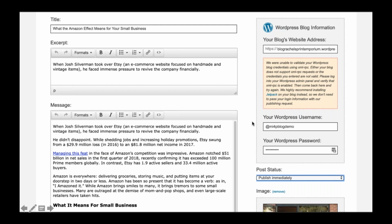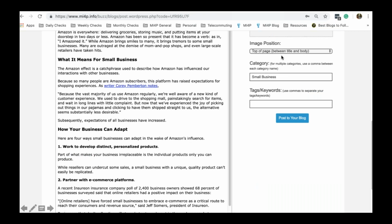So once you get it connected, if you scroll down on this page, over here on the right, you're going to see something that says image position. It gives you a couple options of where you want to put that image. I typically put it as a featured image just to get it a little higher up in the post, but you can choose to put that where you want. Then you can add in here your category for your blog and then any keywords or tags that you want to use with that blog. Again, work on tweaking this and adding it for you. I'm going to give you just a few tips on how to do that here in a second, but this is where you're going to be doing all that.